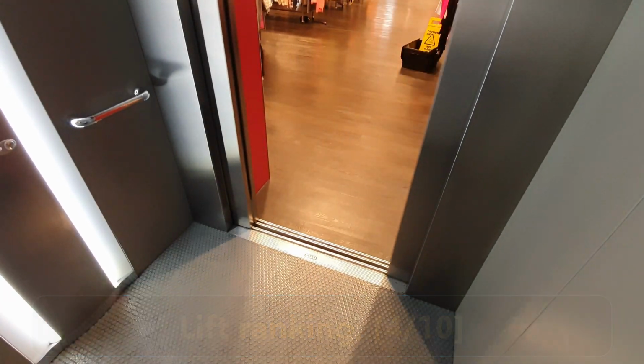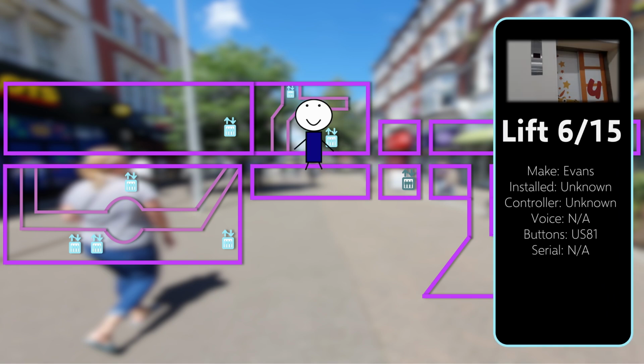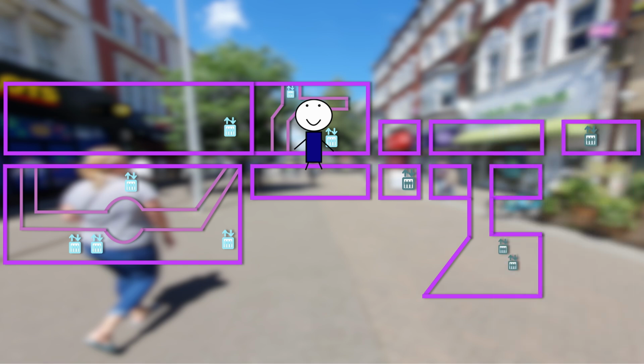Doors opening. Now to WH Smith, which features a nice old hydraulic Evans from the 1990s. Much like Waterstones, I fear that time for this lift is very limited, and once again, if you want to film it, you should film it as soon as possible.